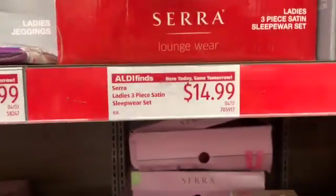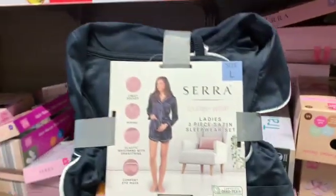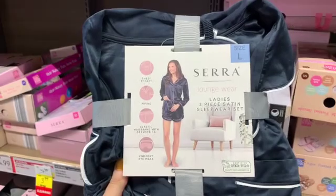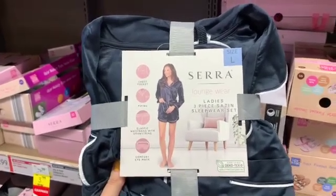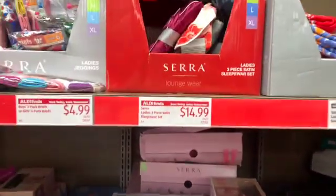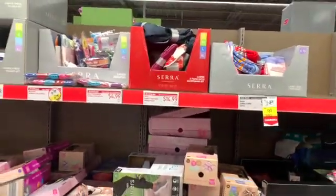We also have the ladies sleepwear sets, super silky and pretty. We get an eye mask, a top, and the shorts for $14.99. Wow, you guys, I'm just finding so many deals in here.